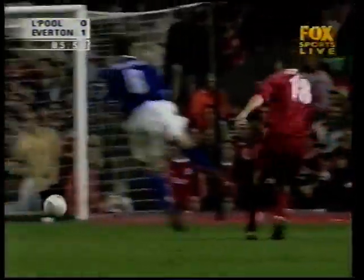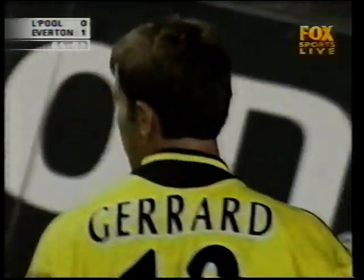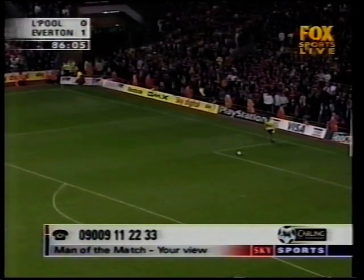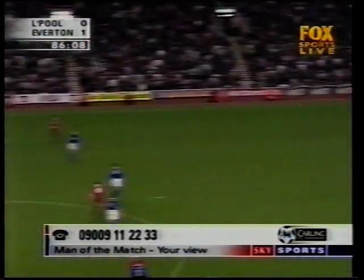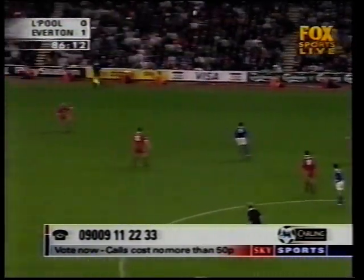Well, this is the save of the match for me. Deflected from ball. That really is a brilliant save. Saw it very late, low down to his left-hand side, just got it around the post. Let's hear from you now with your vote for man of the match.